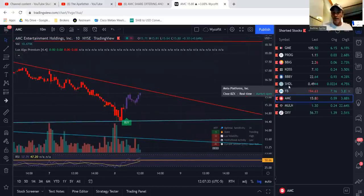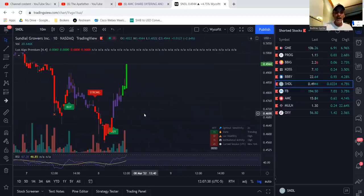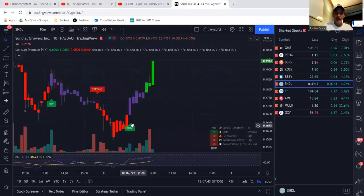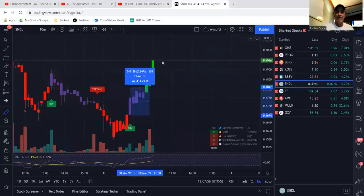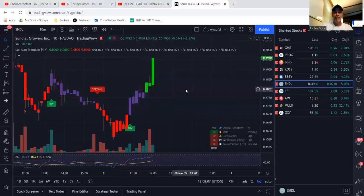And looking at Sundial, go Sundial, go. Sundial was listed as a buy at 46, and it appears as if it's running. We're going to go right here to this one. And since it said buy, it's up almost 6% already. So if you were day trading, 6%, 5%, it's pretty damn good.